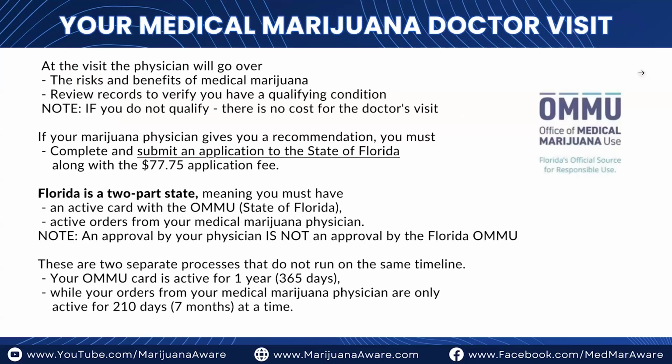Let's talk about something that really is key. I'm at my doctor's visit. Tell me what I should expect and tell me what's going to happen.